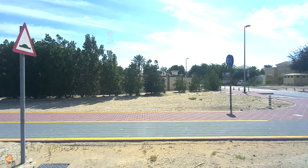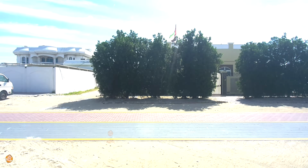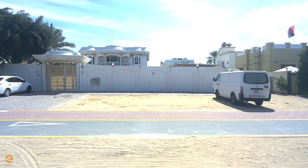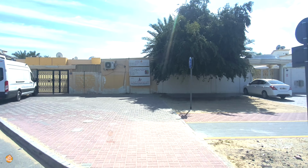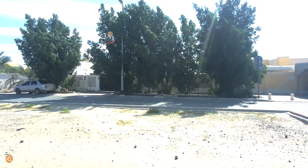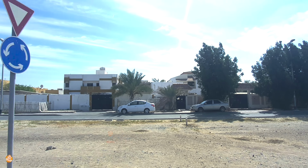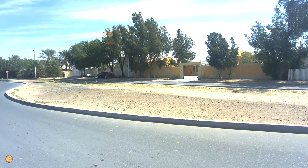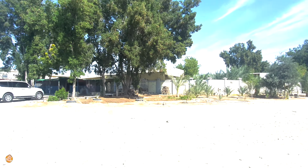Al-Qusais is home to several healthcare facilities, including clinics, hospitals, and pharmacies. The Al-Qusais Health Center is a popular destination for primary healthcare services, offering a range of medical and dental services. The Astor Hospital in Al-Qusais is another popular healthcare facility, providing a range of medical services, including emergency care, surgery, and diagnostic imaging. Al-Qusais offers a range of leisure activities, catering to residents of all ages.